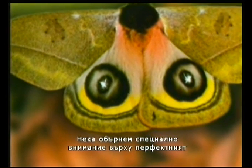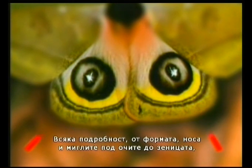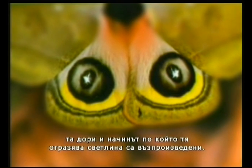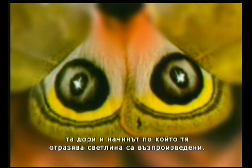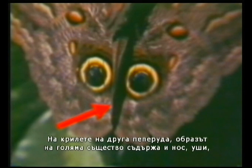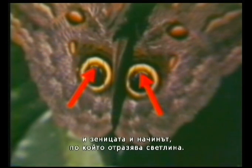Let us pay careful attention to the perfection of the eye design on the butterfly. Every detail has been reproduced, from its shape, the nose and lashes under the eye, to the pupil, and even the way the pupil reflects the light. On another butterfly's wings, the image of a large creature has been placed with nose, ears, shadows over the eyes, the shape of the eyes, and the pupil and the way it reflects light.